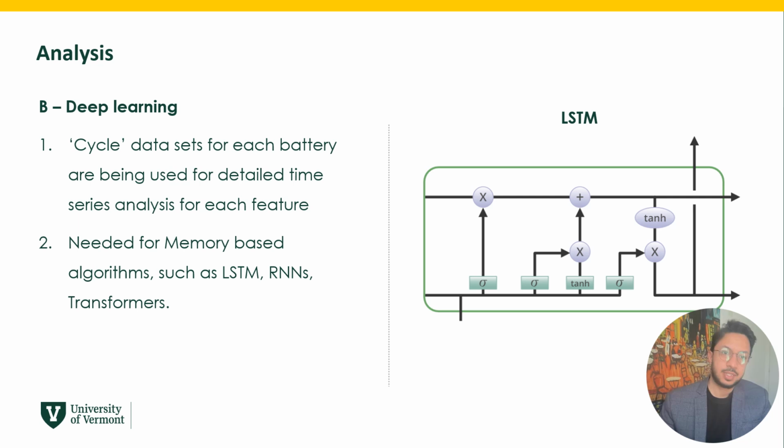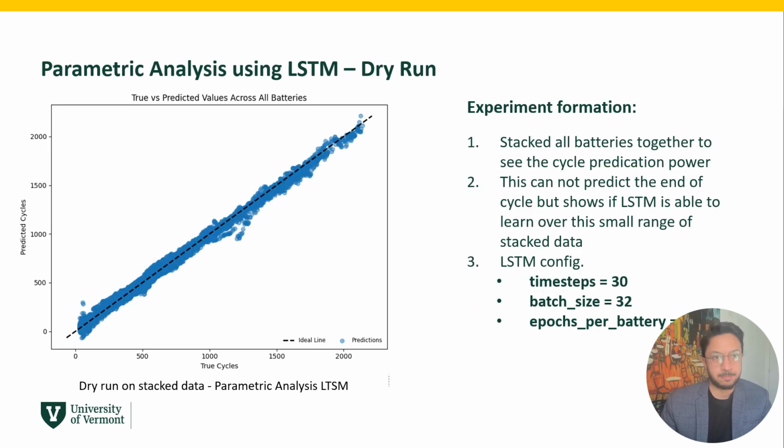And yeah, we did some work on this. This is a memory-based algorithm we used, quite popular these days, and it really worked.